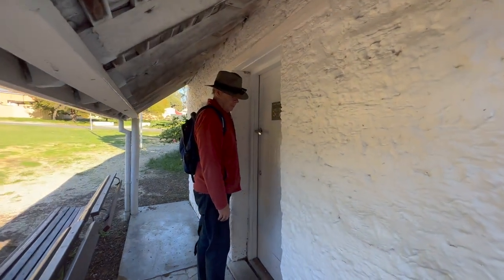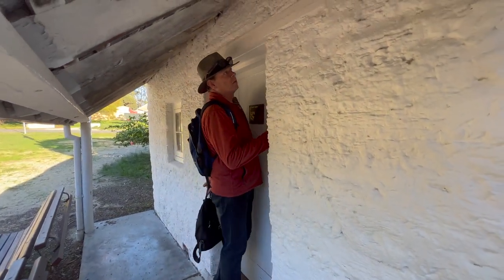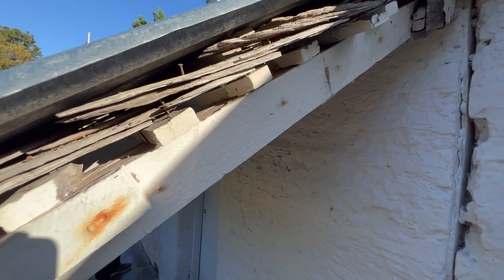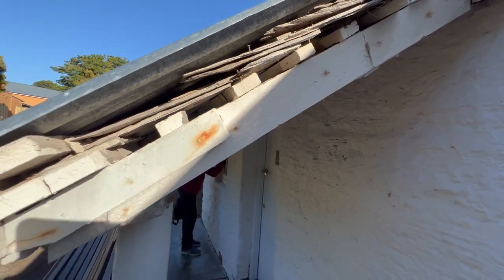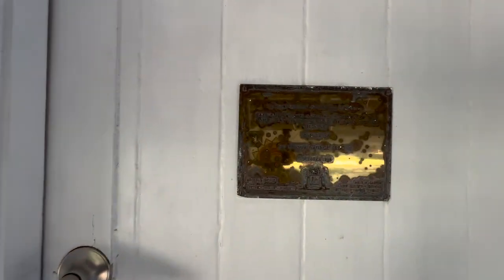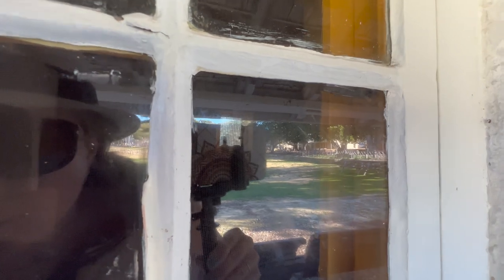Actually, the door's not too bad, really. Well, not if you step on that. The threshold. Yeah, the original shingles are still in there. Can you see anything? No. Can't read that. Looks very dark.